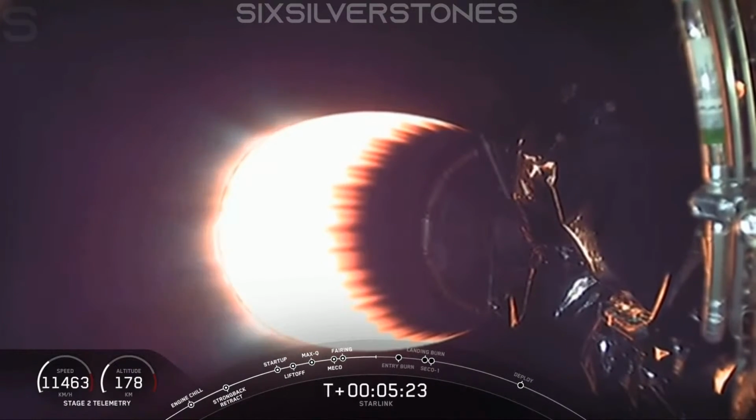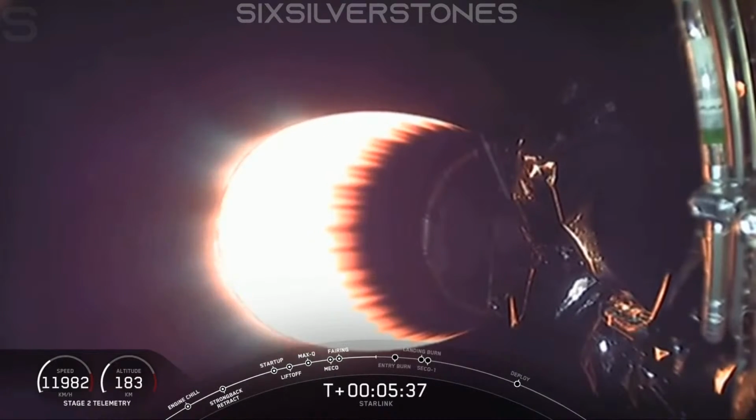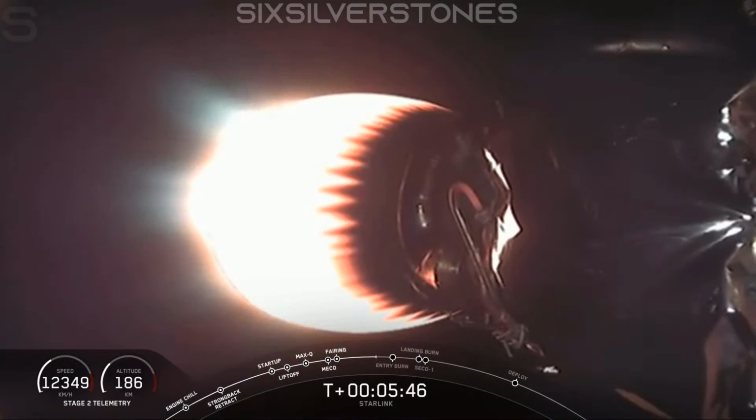At this point in time, the first stage has reached apogee and is now starting its trip back down to the ocean. Our drone ship is parked a couple hundred miles off the coast of Florida in the Atlantic Ocean. It is, as you saw, a nighttime launch, and unfortunately, we can't really see anything, so we don't have very good first stage footage to show you at this point in time. But we will bring that back in once we get some landing burn action, re-entry burn action.